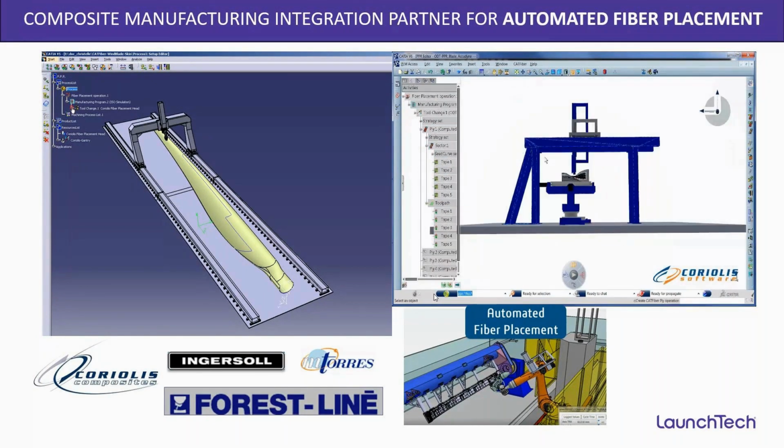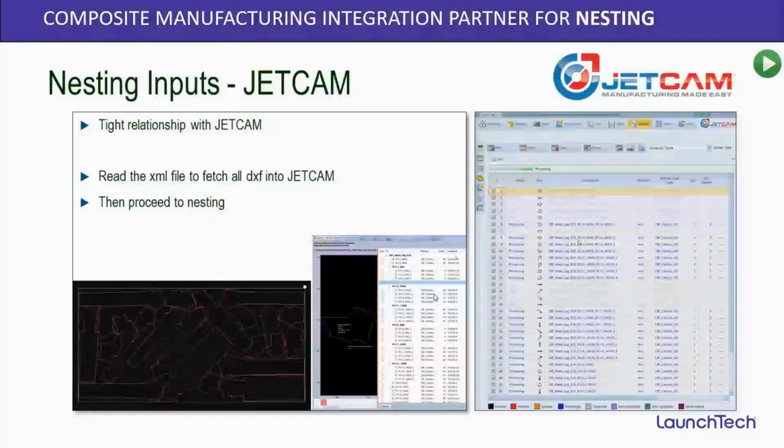Then we have nesting. We are able to export DXF and DWG files to these systems to nest these different fiber sequences for getting them cut out of the fiber cloth as well.